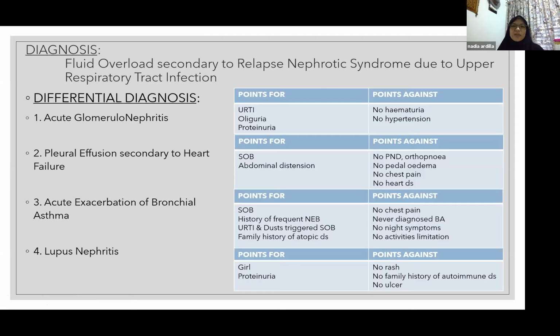Next is pulmonary edema secondary to heart failure because of the shortness of breath and also abdominal distension. However, this patient doesn't have any congenital heart disease and no cardiac failure symptoms such as PND, orthopnea, no pedal edema, no chest pain. Also, acute exacerbation of bronchial asthma because she has a history of frequent nebulization, even though she was not diagnosed with bronchial asthma, but she has a family history of atopic disease, where her father and her sister have allergic rhinitis. Okay, then, Nadia, let me say something. This issue of bronchial asthma, do you think it is an acute exacerbation?